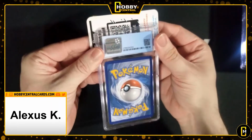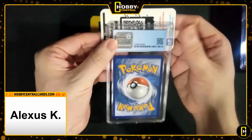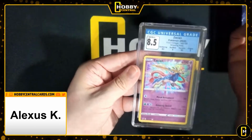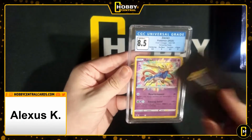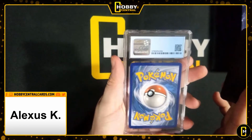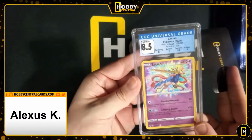Two more cards for Alexis, this being one of them. Zacian Amazing Rare. We got an 8-5, centering and corners being what held it back. Still, very solid card.